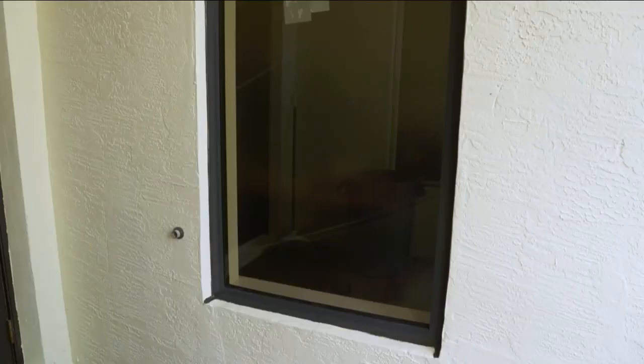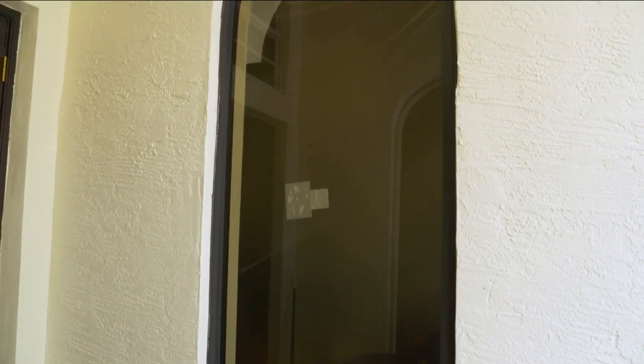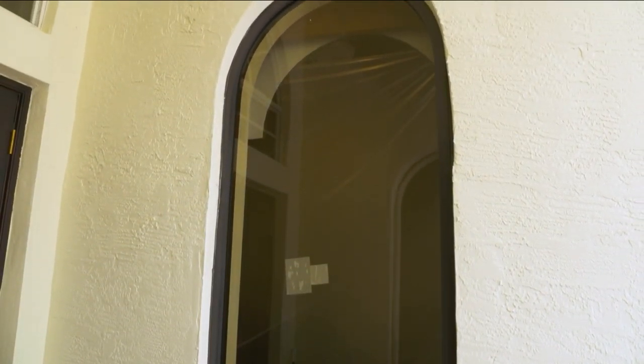This particular window is from ES Windows. It has a bronze tint glass. It's great for installation, and it's going to make this house absolutely beautiful.